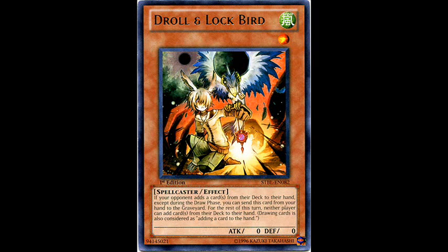Moving on, we have Droll and Lockbird, which is currently running about $10 to $12. This is up from its value of $5 prior to the release of Lord of the Tachyon Galaxy. Now, it's pretty easy to see why this card's price has essentially doubled, and it's a really good answer to the Prophecy nightmare that we currently live with. You play this card at the right time, right after they play Spellbook of Judgment, and Prophecy essentially becomes a regular deck. It was also really useful in the OCG as far as combating the Gishki FTK.